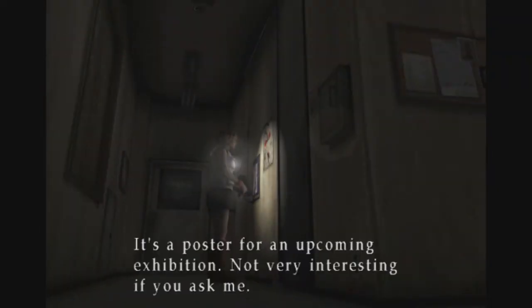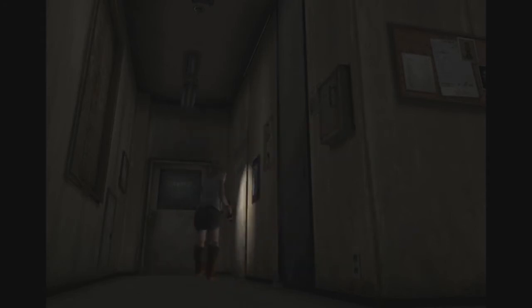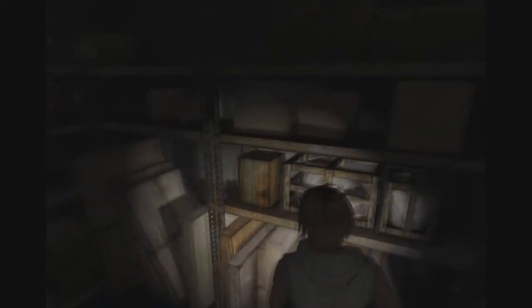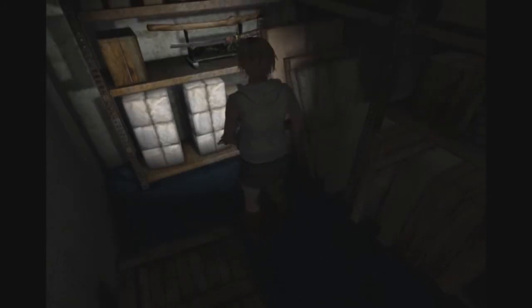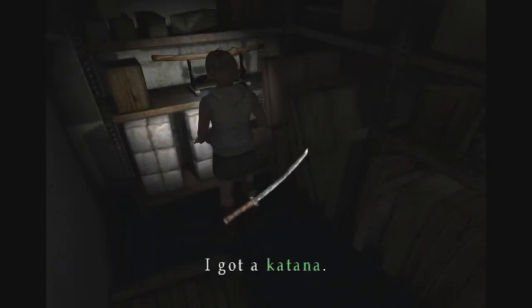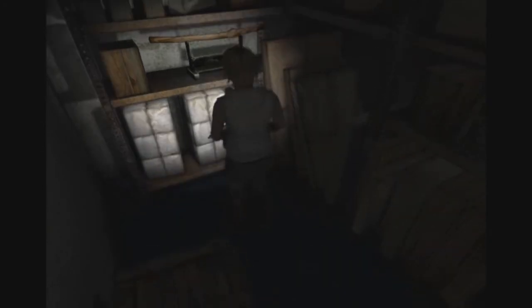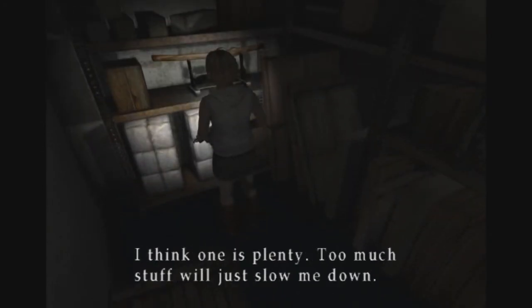There's a poster for an upcoming exhibition. Not very interesting, if you ask me. So we can go in this door. There's a bunch of paintings here. I don't know much about art, but I don't think there'll be any use. And here we can find the legendary katana. I got a katana. It's a katana, but I don't need another one of those. I think one is plenty. Too much stuff will just slow me down.